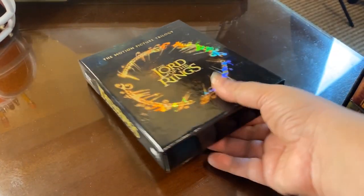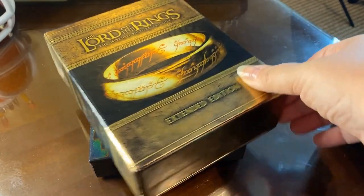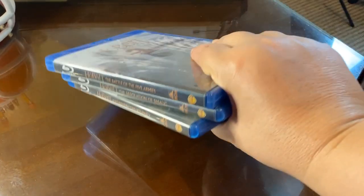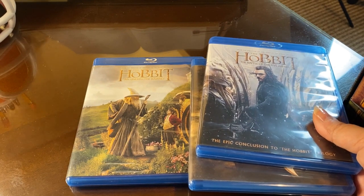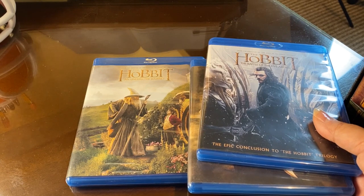Great memories too. This is the set on Blu-ray. The regular edition, and then the extended edition on Blu-ray. Then the Hobbit films. The Hobbit films I thought were okay. They just didn't seem to capture the same spirit as the Lord of the Rings trilogy films.